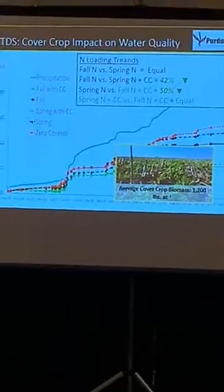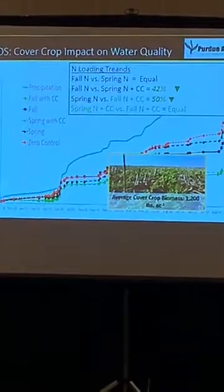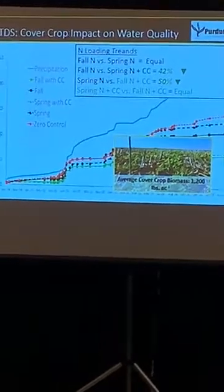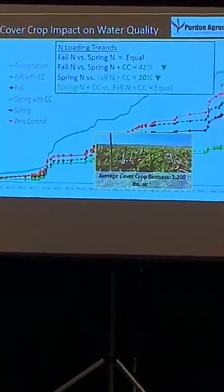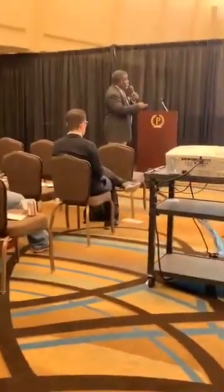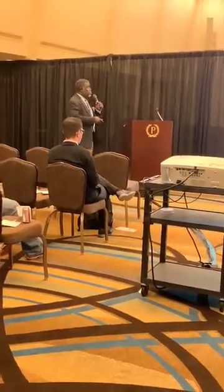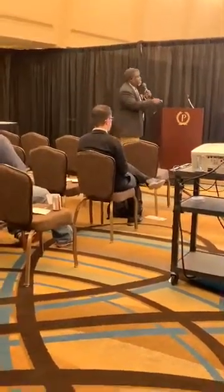So just a further breakdown. One of the things that was surprising to us was when you had fall versus spring without cover crops, there was no difference in the loss. And that's at that field with that organic matter over these particular years, okay? I'm not saying that happens everywhere, but when you add cover crops to that mix, you get a 42% reduction. So the cover crops is moving the needle environmentally when you add them to the system.